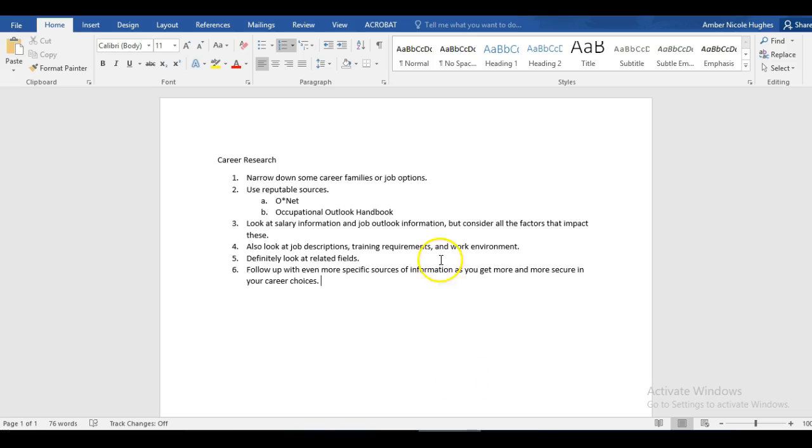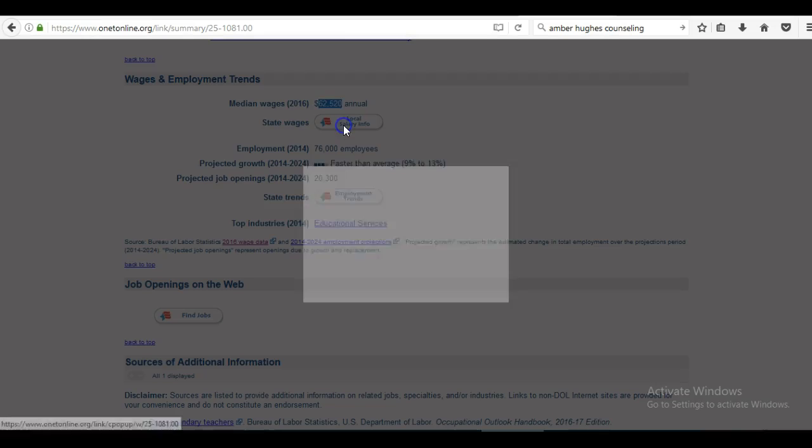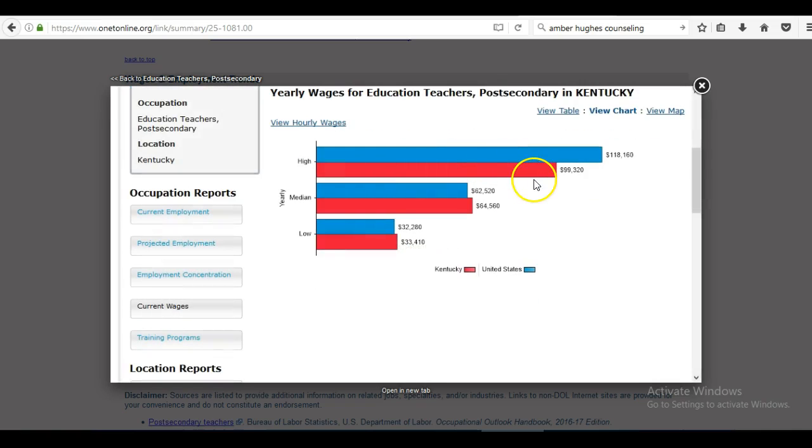Back over here, because I'm going to highlight, consider all the factors that impact these. So what am I talking about by this? All right, first of all, this is annual average, okay? So this is the average of all the people in all the country. Oh, they've got it separate. Local salary information. Sorry. But all the people in all the United States, okay? So that's the median, right? About the middle range here.